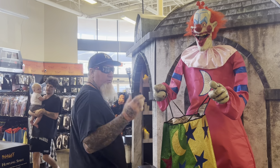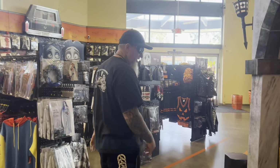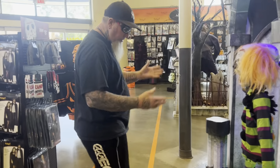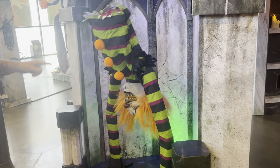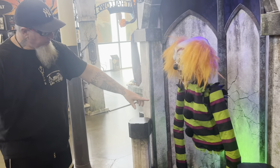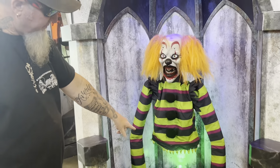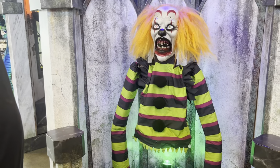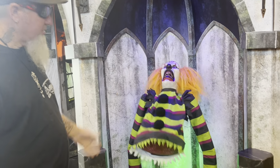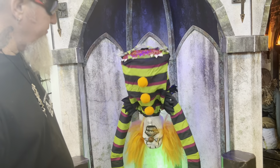Let's take a look over here. We got this one that you have seen before. I still don't know the price on this guy. The last Spirit Halloween didn't have a price on it. But look over here, Gracie. Check out the guts. He was cut in half. This poor guy was cut in half. Look at that. Isn't that gory? That's a pretty cool prop, actually. Really cool prop.